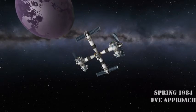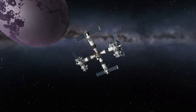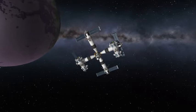Having coasted through space for roughly half a year, the vehicle approached Eve in the spring of 1984. Having finally gotten to its location, it began lining itself up for injection and approach to Gilly.